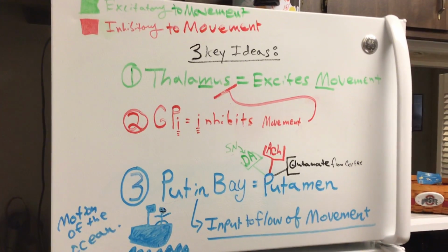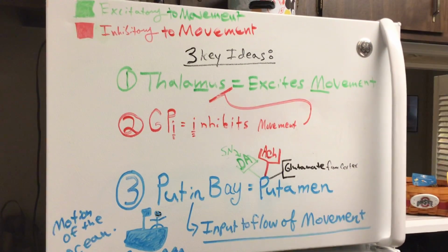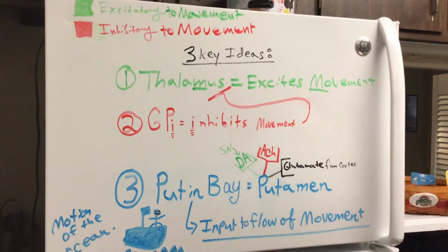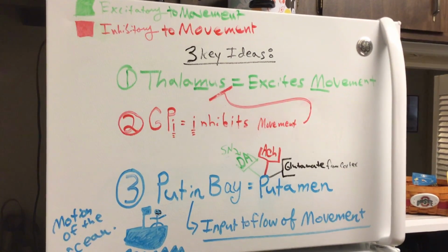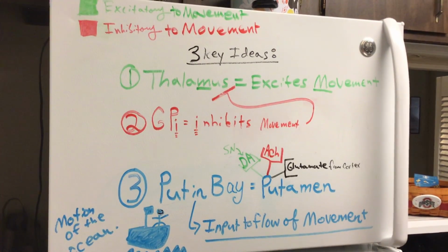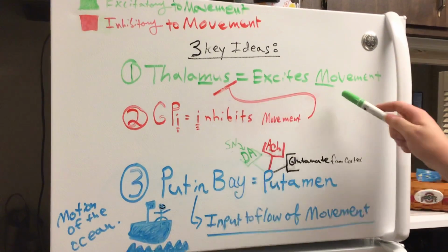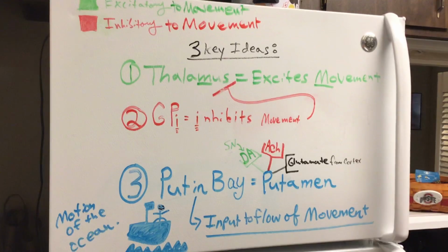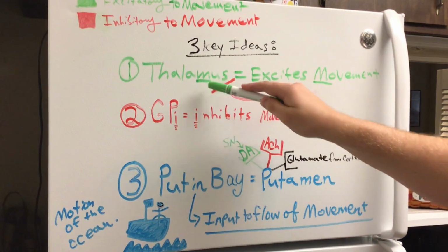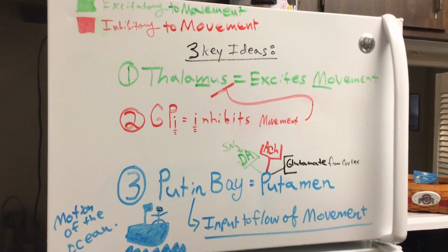Alright, so let's begin. Point number one is the thalamus excites movement. And notice when I say excites movement, we're only talking about movement here. We're not talking about neurotransmitters, or about excitation or inhibition at the neurotransmitter level. We are just talking in general about what excites movement. So if the thalamus could have his way, he would always excite movement. That's all the thalamus wants to do, and that's why it's here in green. Also, if you look here at the thalamus, I underlined the M to help remind us that it's all about movement. So if the thalamus could have his way, he'd always be having us move.